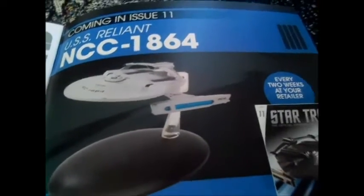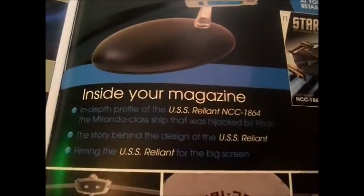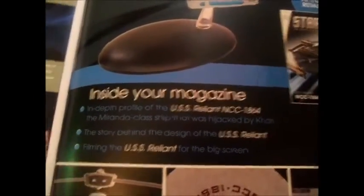And the next issue is issue 11. We're going to be taking a look at the USS Reliant, the ship hijacked by Khan. So you actually have the back cover, and let's take a look at the packaging. It's not much. It's a little more unique in design compared to some of the other ones that we have, like this one from the USS Excelsior. It's actually much smaller in size.